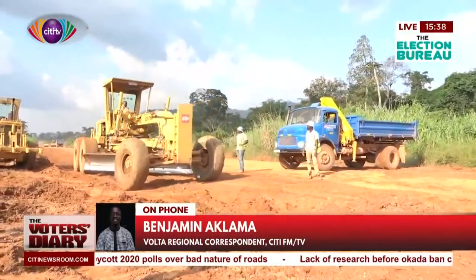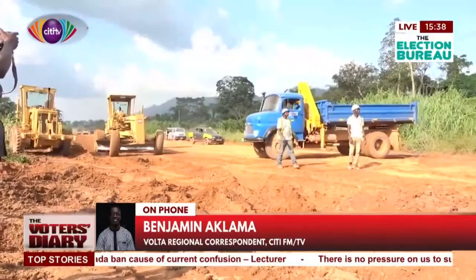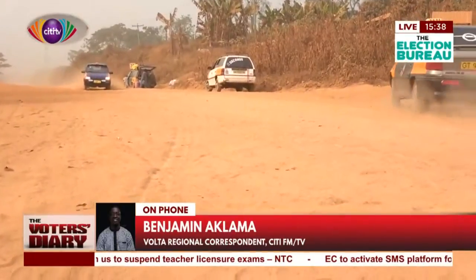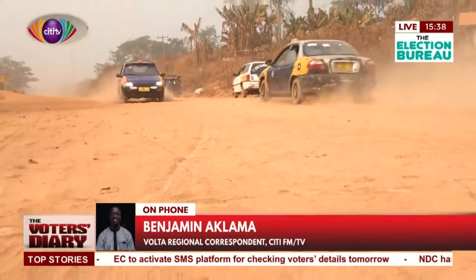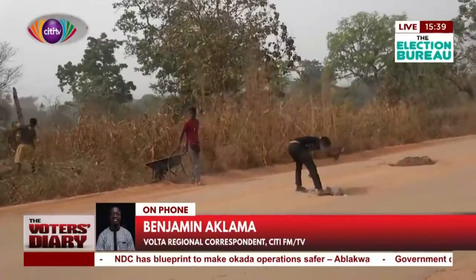Okay, so from the picture you're painting, it's about 50 percent good, 50 percent not good, depending on which road you're using. But let's go to the Eastern Corridor, where you visited some months ago, and it's currently on our screen. The parts that you were on were in pretty terrible shape at the time. From your monitoring, what's the latest with that route?